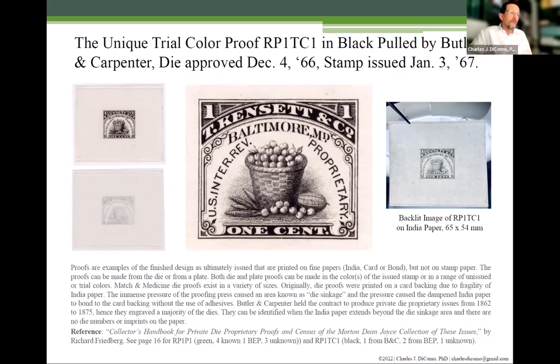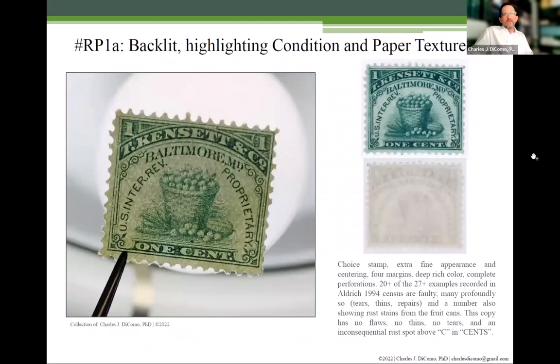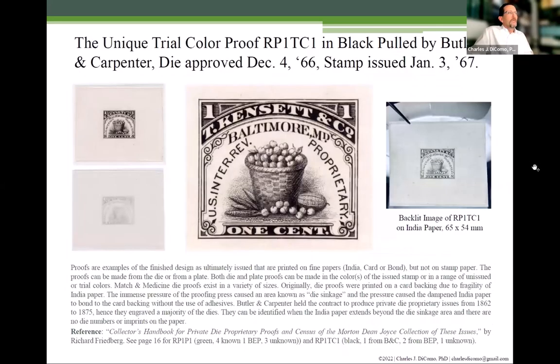There is only one trial color proof in black that was released from B&C, Butler and Carpenter. There are two from the Bureau of Engraving and Printing, and also one that we're not sure of, that's also a trial color. So just really nice to see the progression. This is really clean. You can see in this trial color what the stamp was meant to look like. And then I showed you on the slide before what the printed stamp looks like. And when you have an exceptional copy, you can see the details in really high relief.